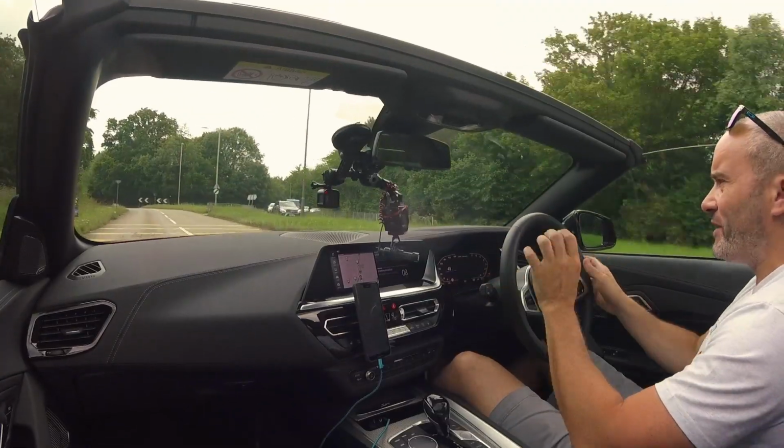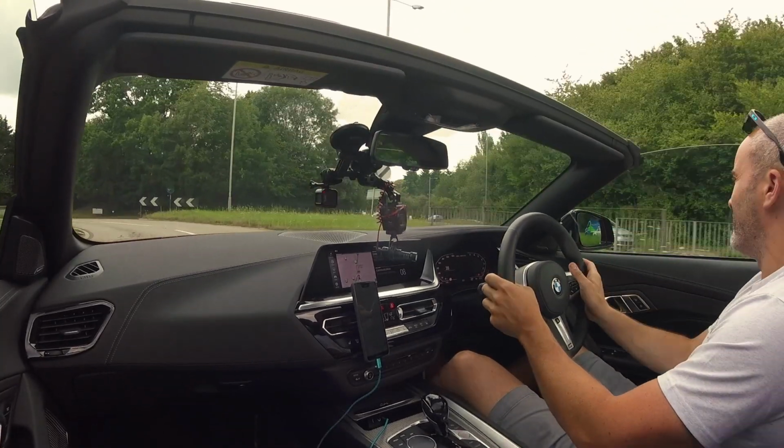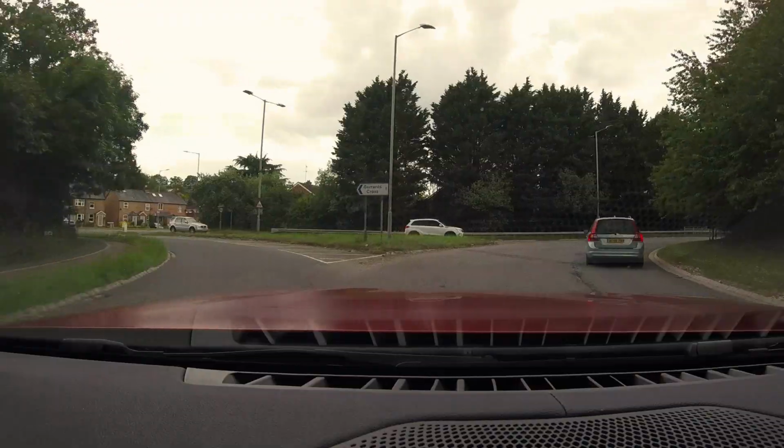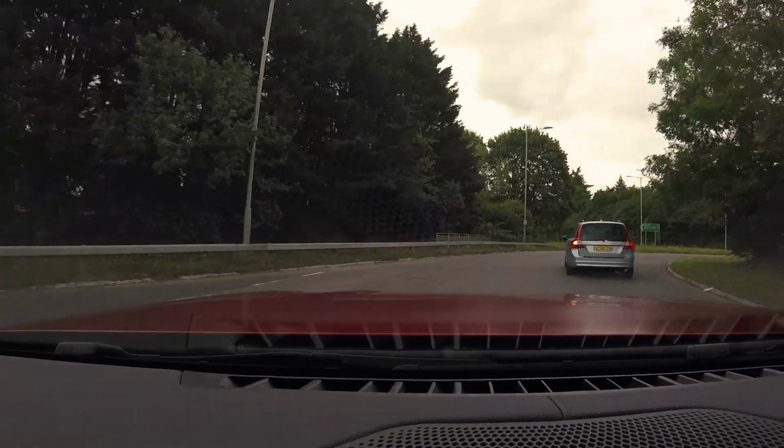Coming up to a roundabout now. I'm in Sport Plus, so it's a stiffer ride. Heavy steering, overly heavy steering. We'll talk about that in a second, but let's just throw it through here. So this Volvo is probably going to cut across into my lane. Yep.